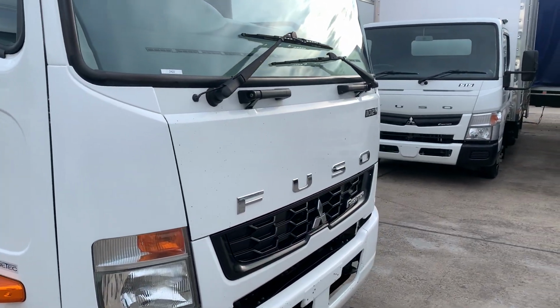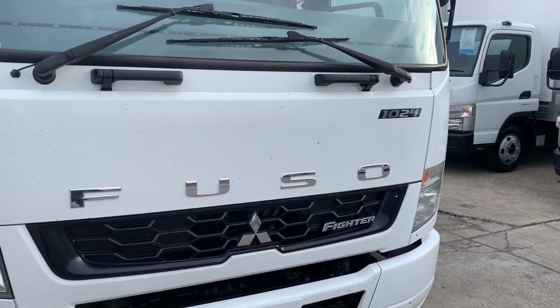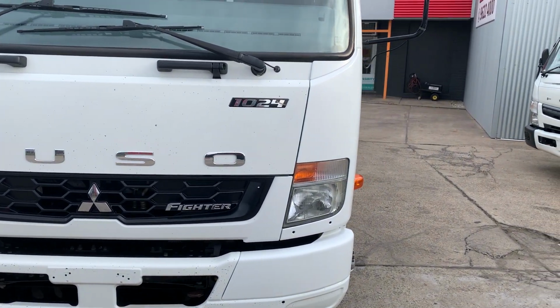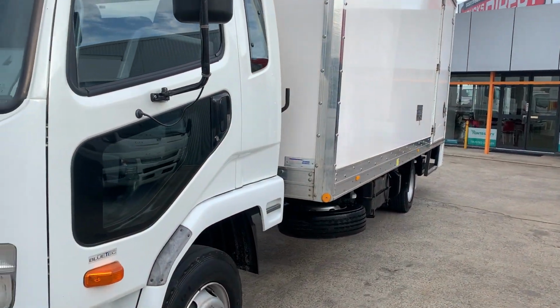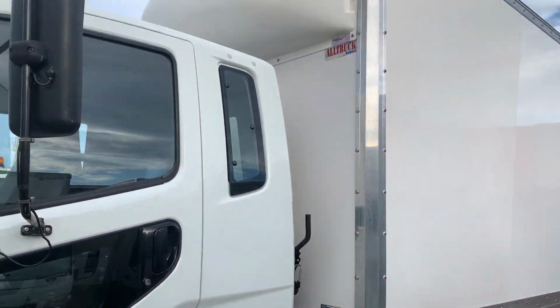Look, it has got a few little bumps and bruises around it in places, which you'd sort of expect for a truck of this caliber. A couple of stone chips on the front there, they will be tidied up. 10 ton GVM, 240 horsepower. Clean skin tyres all the way around.